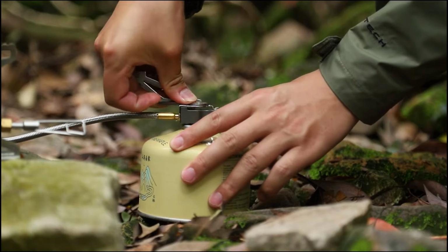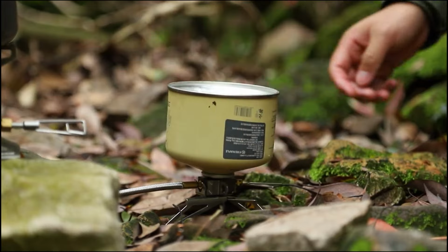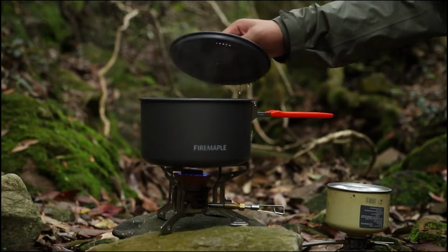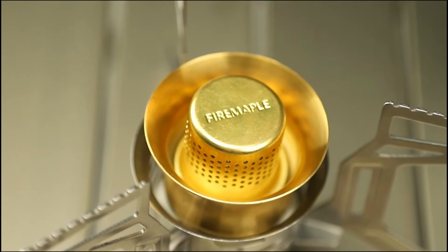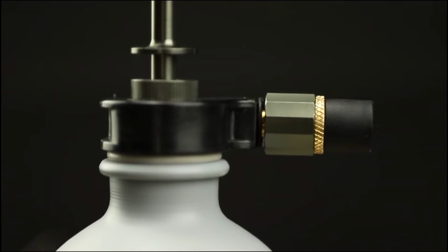The kit includes a stove, an empty 500 ml fuel bottle, a pump, a gas cartridge bracket, a repair kit, and a super soft carrying pouch. So whether you're a seasoned backpacker or a weekend warrior, the Fire Maple Lava Multi-Fuel Stove Kit is a valuable companion for any outdoor adventure.